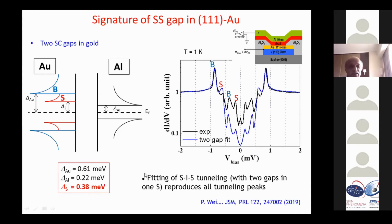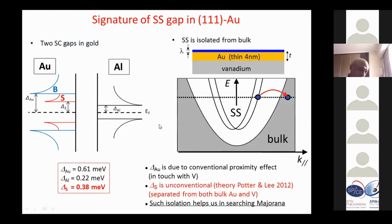So we can see that we are able to actually induce superconductivity in the surface state. This superconductivity on the surface state is not the typical multiple Andreev reflection or the bulk in combination with the vanadium. It actually derives its superconductivity from what's called the interband scattering process. This is the kind of model which has been developed by Potter and Lee, to show that the superconductivity in this 111 surface state of gold has a different mechanism. It's unconventional superconductivity, not the standard one.